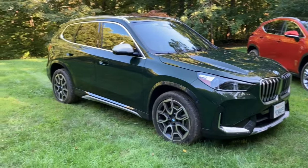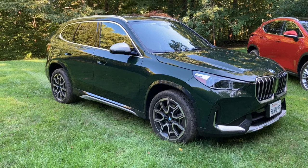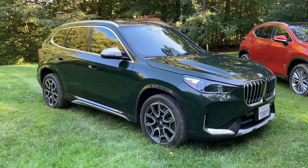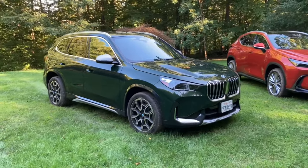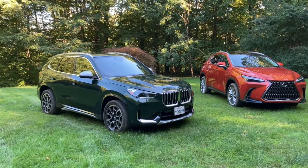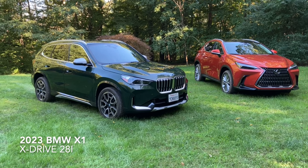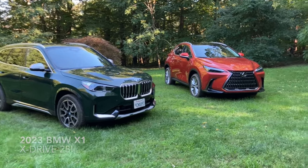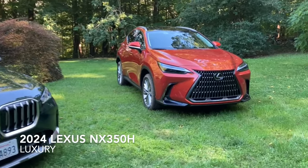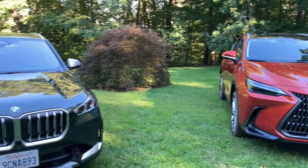There's something about the luxury class that they don't particularly like putting names on cars. They like to do an alphanumerical thing. And guess what? In this particular luxury car shootout, God, I hate that term, we have on the left the BMW X1, and on the right we have the Lexus NX350H. And the H stands for hybrid. So this is going to be an interesting comparison.